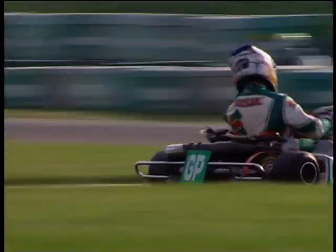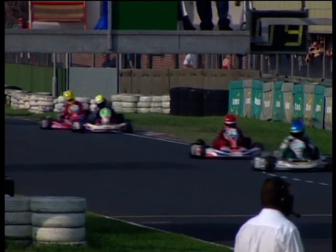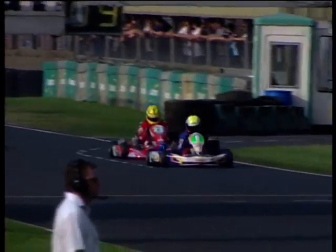He's currently 2nd in the points in that particular battle. Win the pre-final here today from pole position by a reasonably comfortable 1.38 seconds, but Dane Smith certainly has upped his game in this particular contest, the grand final.